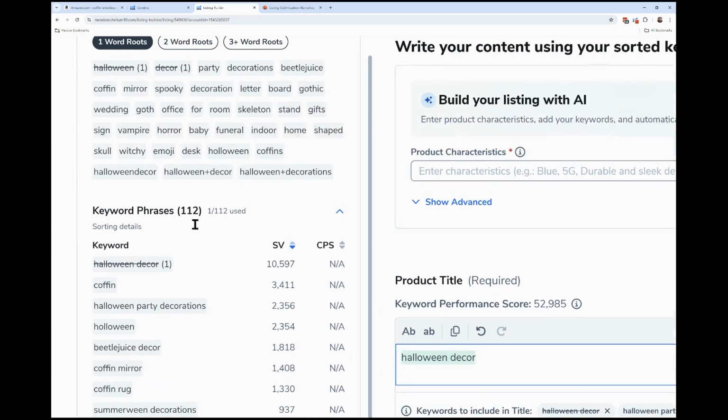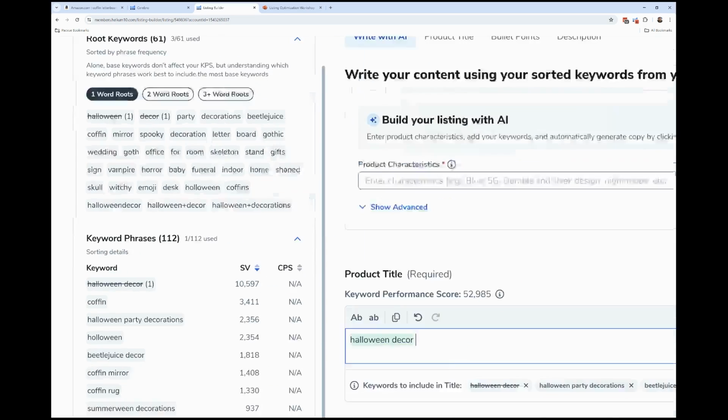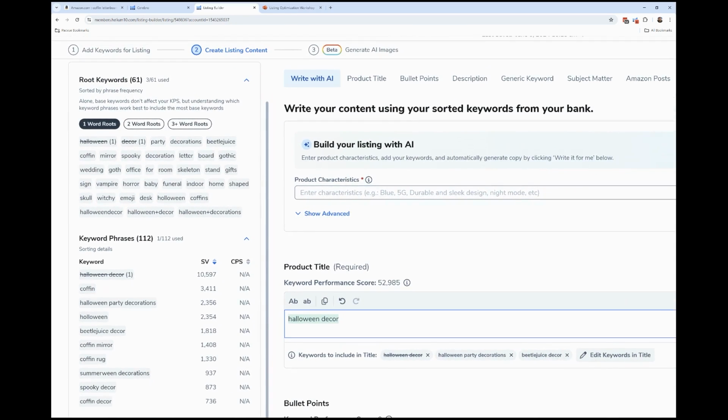So at the end of the day, my top keywords, I want to make sure I've got in phrase form. There's no way I can get 112 phrases into my listing in phrase form, but at least my top 10 or 15, plus every single one of these individual ones, and these are the words that make up these phrases here. Okay. So let's go ahead and go to the next step.